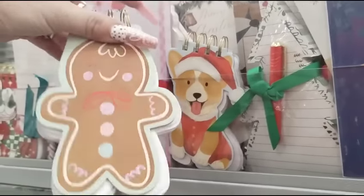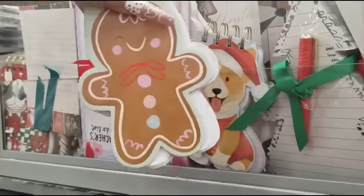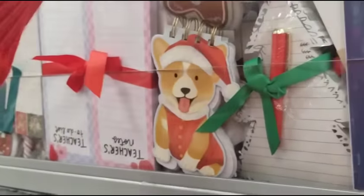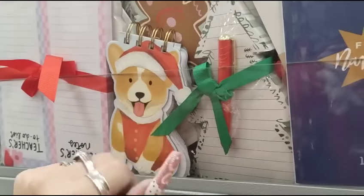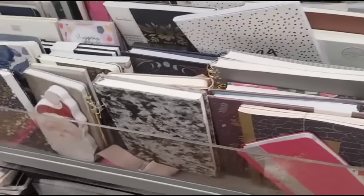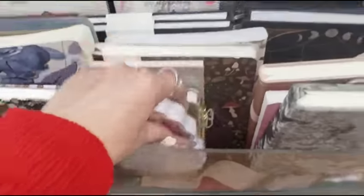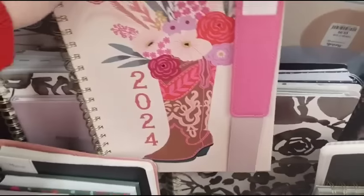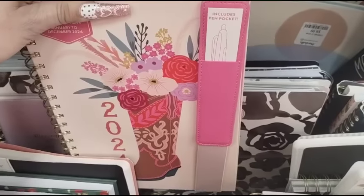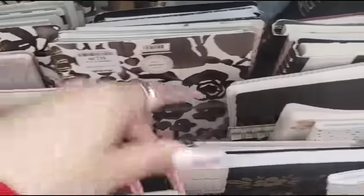$3.99. Wouldn't it be nice if we get these, like, at the dollar store for $1.25? These would sell out like crazy. Even if it's just, like, a thinner one, this is still cute and fun. Alright. And a little doggy's going to be $3.99 as well. And let's see. Santa Claus is adorable. Magnetic, $2.99. That's better. This is nice, 2024. That's cute. Includes pen pocket, $6.99. It's actually not a bad price for that. It's actually really cool. Alright.